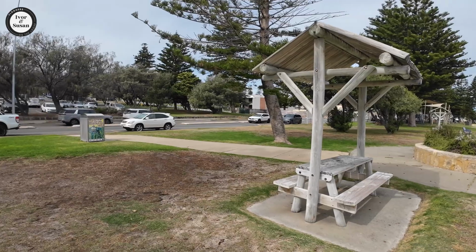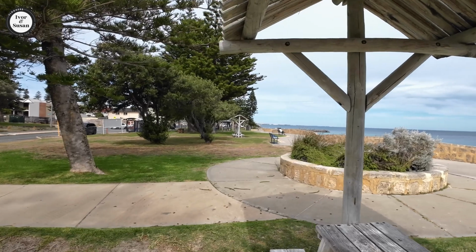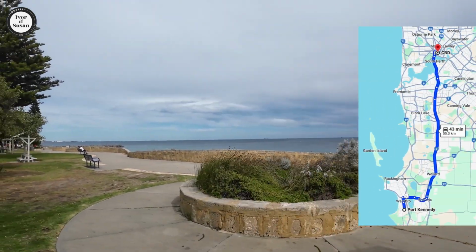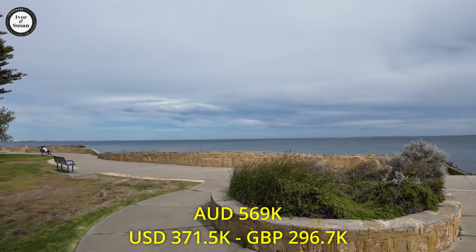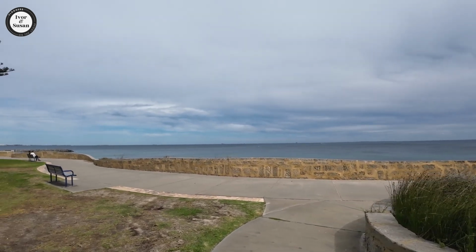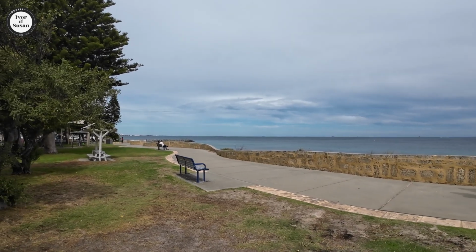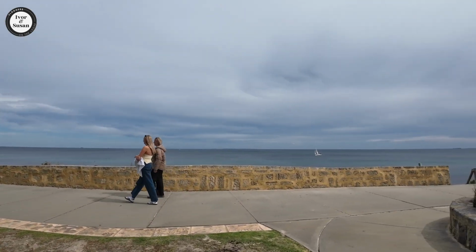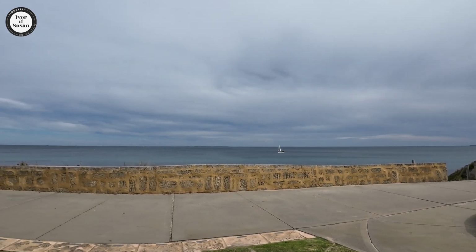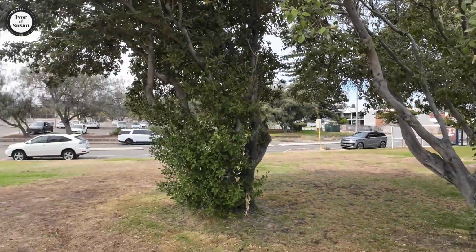The last one on the list, guys, is Port Kennedy. I think Port Kennedy is 55 kilometres south of the Perth CBD, and the median house price in Port Kennedy is 569,000 Australian dollars. Now Port Kennedy's got quite a lot of people out there, 13,800 residents. So if you don't like a lot of people, head over to Shoalwater. It's only got 4,100 residents over there, and an average amount of days to sell a house in Port Kennedy is 6 days. Guys, so that's it.